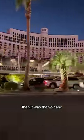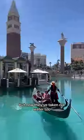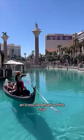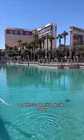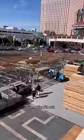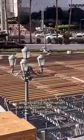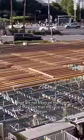Then it was the volcano. You can't see it anymore either. But now they've taken our water too. This is what Venetian looked like last week, an iconic landmark on the strip. And this is what it looks like today. They have taken all of the water, emptied it out, and replaced it with what I can only assume will be huge grandstands that are not even on the side of the road that the race will be on.